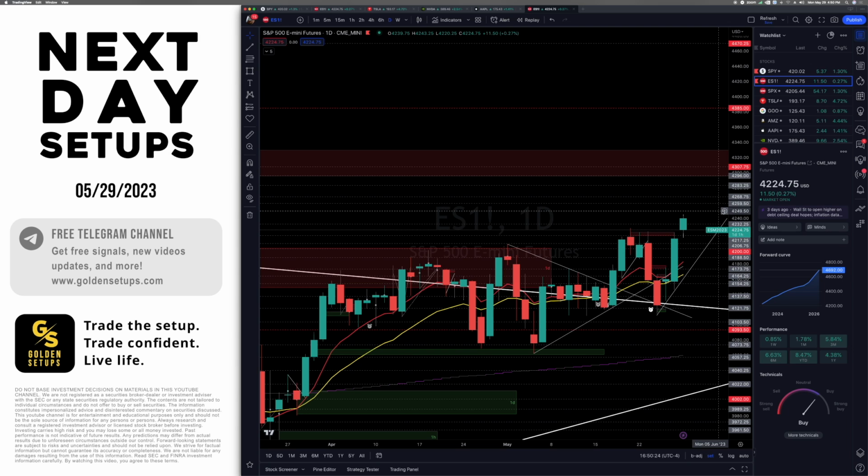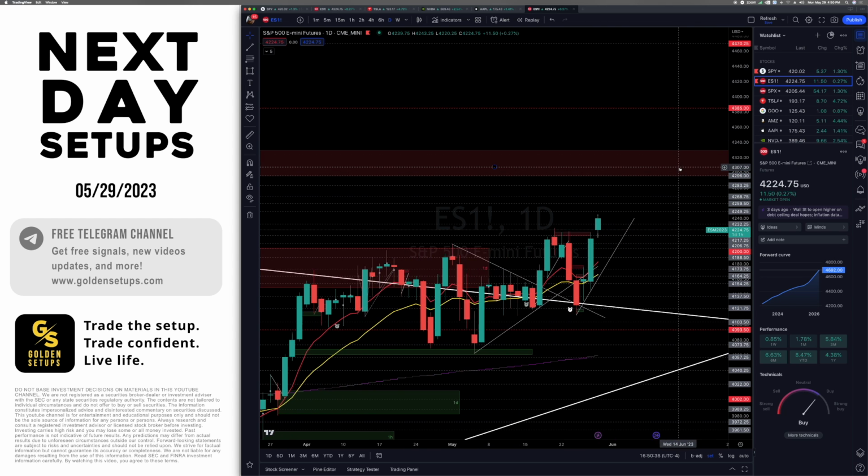First stop, what is this, 42.49. Second stop, 42.59. Third stop, 42.68. And then I believe we're going to be moving all the way back up into this supply zone. I just don't know how clean it's going to be.